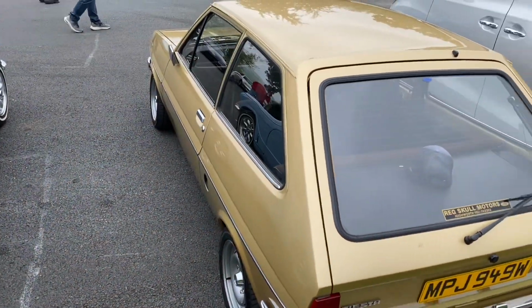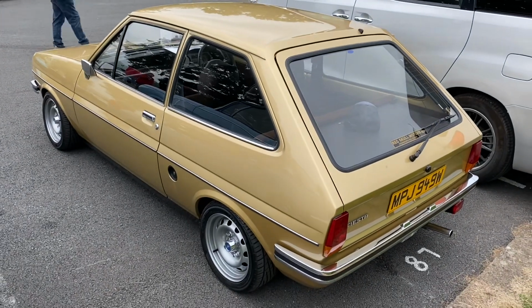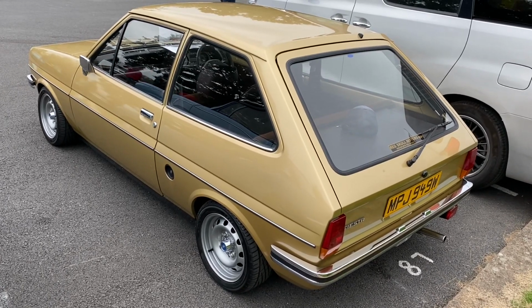Isn't this an absolutely stunning car? I'm so pleased to see that. Whoever's car that is, if you're watching, shout out to you, because it's a little gem. Love those widened steel wheels, just really subtle.